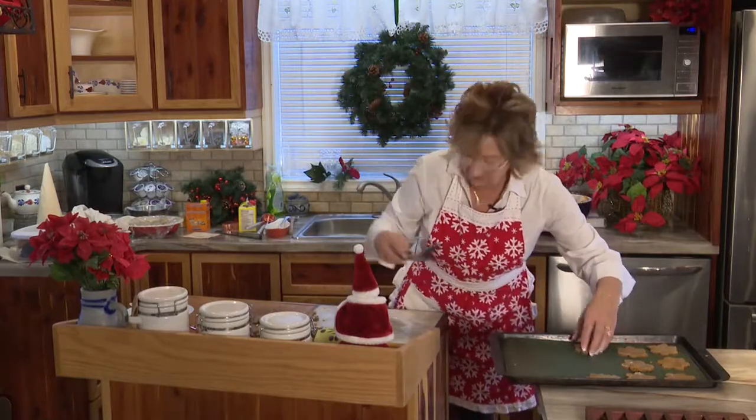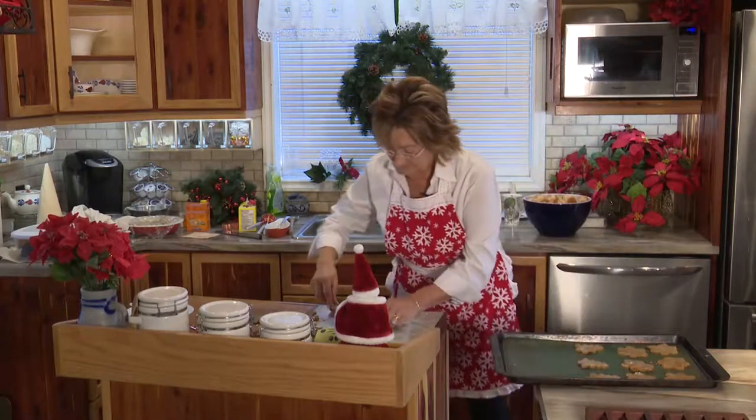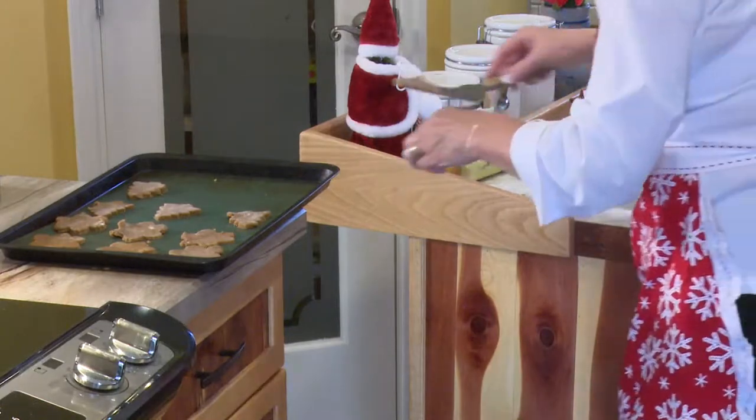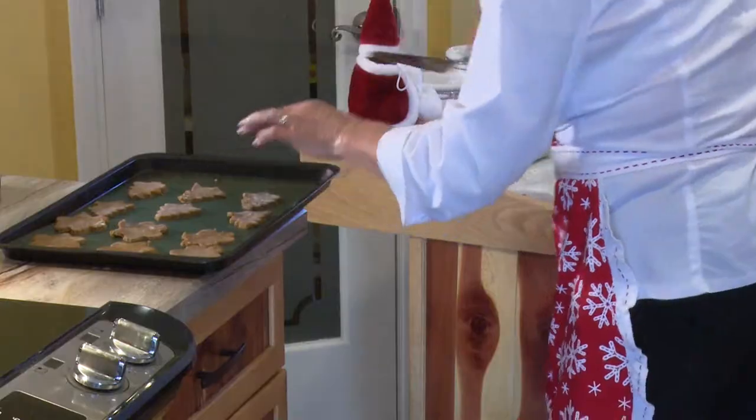The snow is falling on the ground. I mean, Christmas without gingerbread cookies would be wrong. Just like not having Christmas music, just wrong.